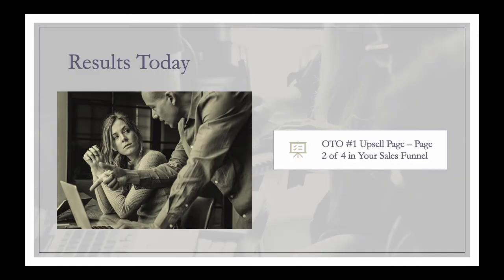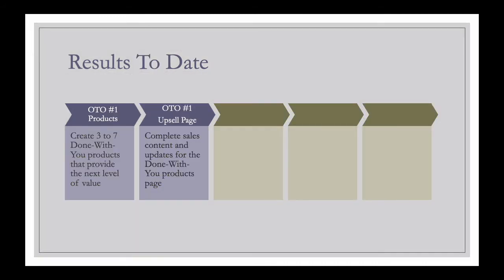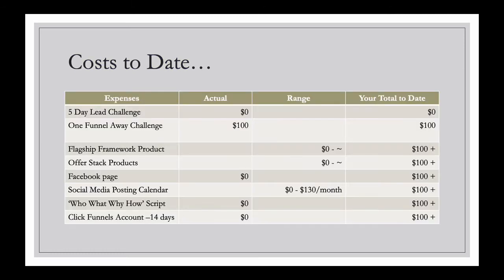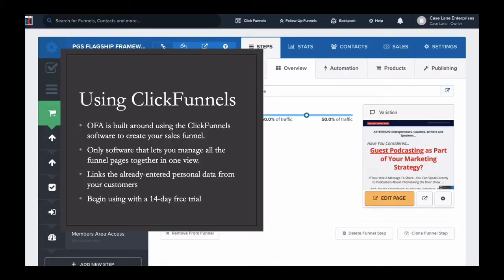Your result at the end of the day today is page 2 of 4 in your sales funnel. So you're moving along, halfway point of OFA, halfway point of your sales funnel, okay? So page 2 of 4 in your sales funnel. And so everything you've completed over the last couple of days, your one-time offer, your done with you products, the actual products themselves, and the page where you're going to be selling. It shouldn't cost you anything extra to create that page. You're already in ClickFunnels using your 14-day free trial. Just go ahead and create the page.